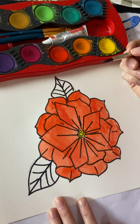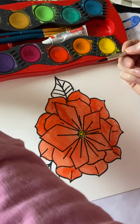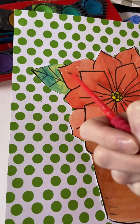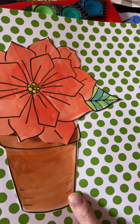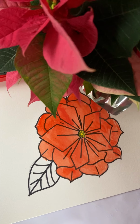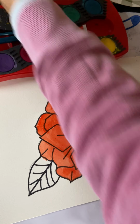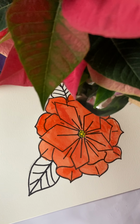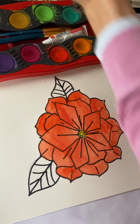Okay, so now we're going to go in and we're going to color these leaves. And what I think looks really nice is if we use 2 different greens on the leaves. It gives it just a little bit of depth. As you can see here, these leaves are multicolored. They're not just flat. Some are dark green, as you can see. Some have even a little bit of red in them.